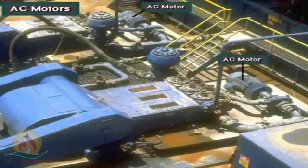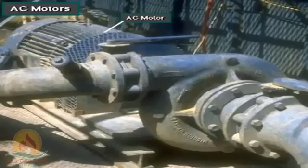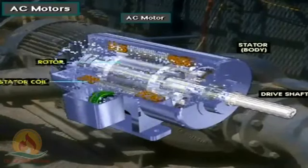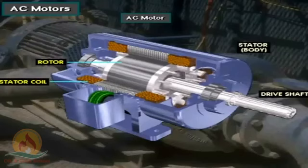Various small components on a rig need power too. For instance, these two centrifugal pumps move mud from a tank to supercharge the intake of the mud pumps. In this case, it's more efficient to use small motors to power the centrifugal pumps rather than using the prime movers, hydraulic fluid, or air.